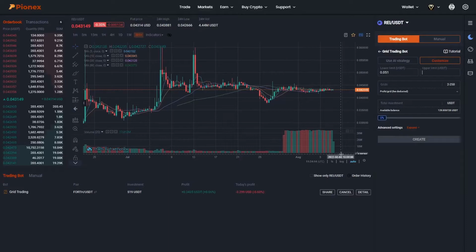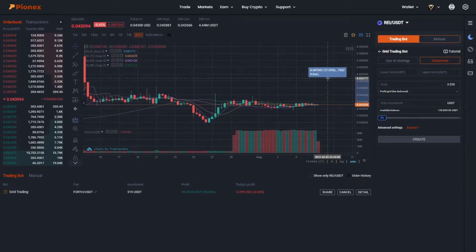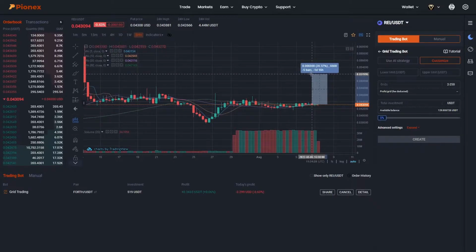Now let's go to the settings. When creating a new grid bot, you can insert your own settings by clicking on manual setting. You switch it from the AI to the manual and then you can start inputting the values.